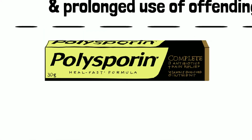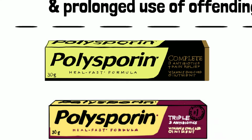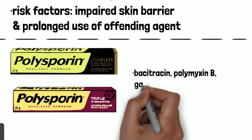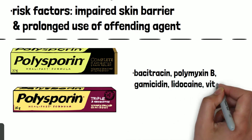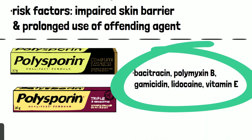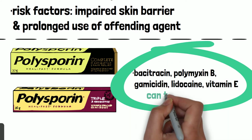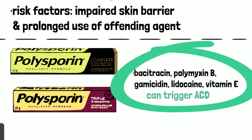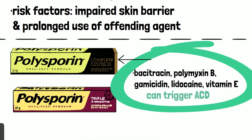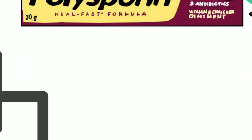Polysporin is a very common and popular over-the-counter topical antibiotic. The ingredients include bacitracin, polymyxin B, gramicidin, lidocaine, and vitamin E. All ingredients have the potential to sensitize patients to trigger the development of allergic contact dermatitis. There are different formulations of Polysporin. One important difference to note is that Polysporin Complete ointment contains lidocaine, whereas Polysporin Triple Antibiotic ointment does not.